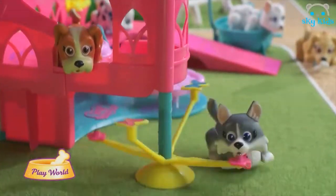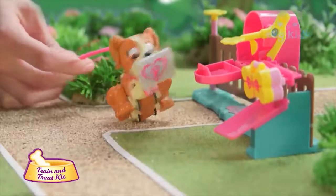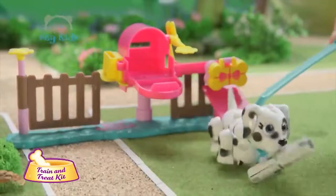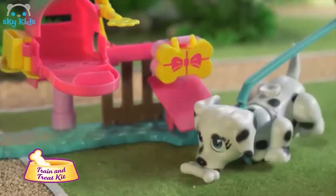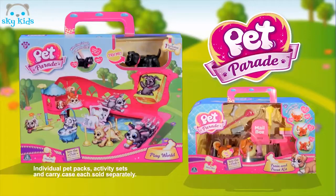Now it's time to feed him and watch him run to you. Then give him his bath and there's train and treat too. It's a lovely world to play in. Train and treat. You'll fetch the paper if you train him. Train and treat. With a bird for him to eat. Pet Parade. Play well, train and treat.